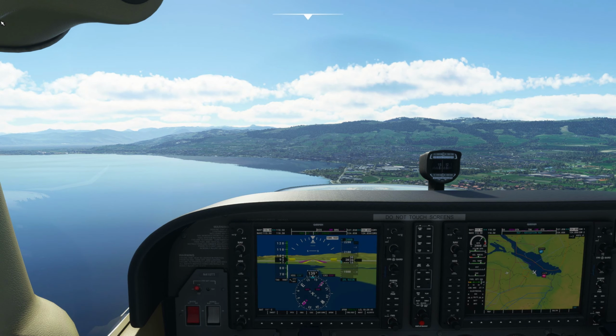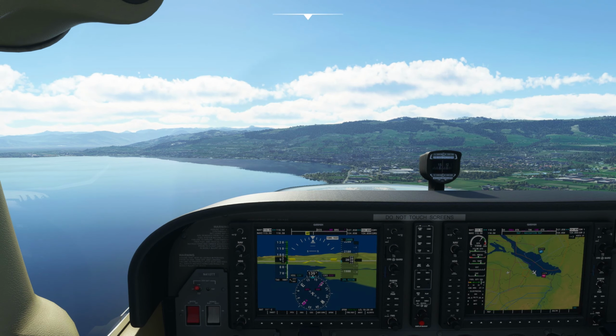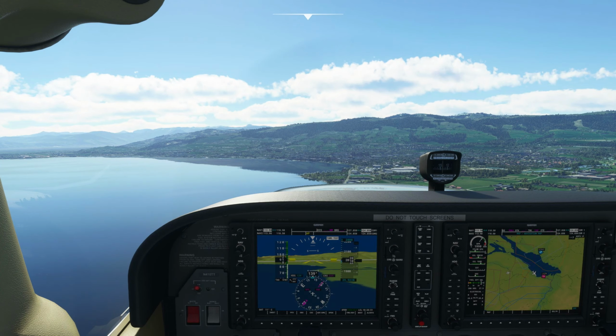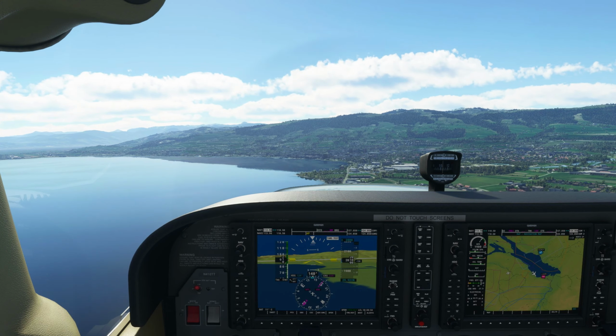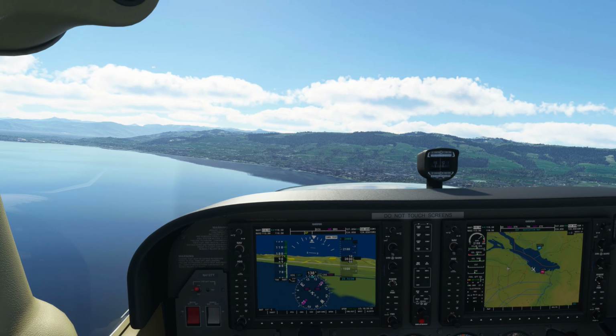Okay, here we go. I think we are good. Let's kill autopilot, and everything should still be trimmed. Yes, I don't have to touch anything, unlike some planes that put your nose straight up in the air. Let's turn a little bit to the left. Keep those throttles engaged here, though, so you don't descend.